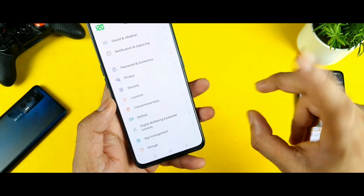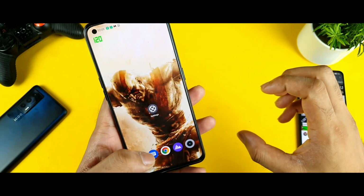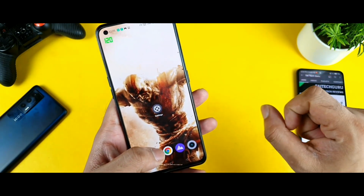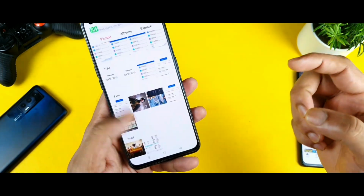And next thing is regarding the camera. Regarding the camera, I did not see major improvement. Apart from that, I did see a few bugs. Yes friends, two bugs. I did see two issues. Let me show you exactly what issues I have seen.